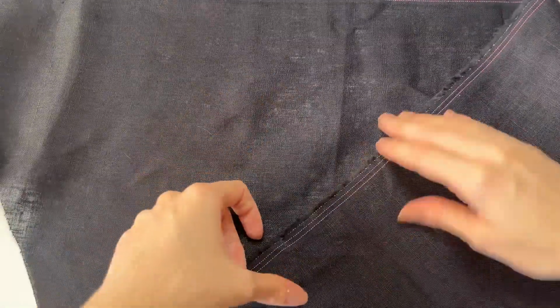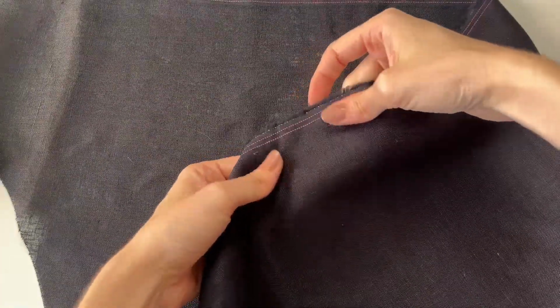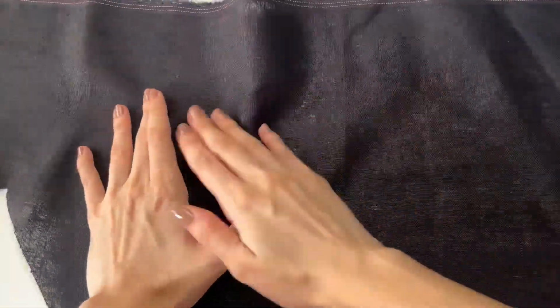So linen is actually one of these fabrics. It's really easy to sew. It's made in a way that when you're sewing, the needle goes right in the fabric and it doesn't get stuck. Some other fabrics are more difficult to sew because you'll notice the needle won't go through the fabric as easily as it does with other fabrics.